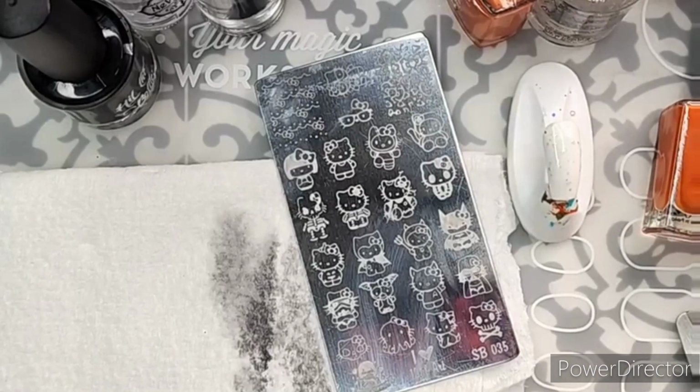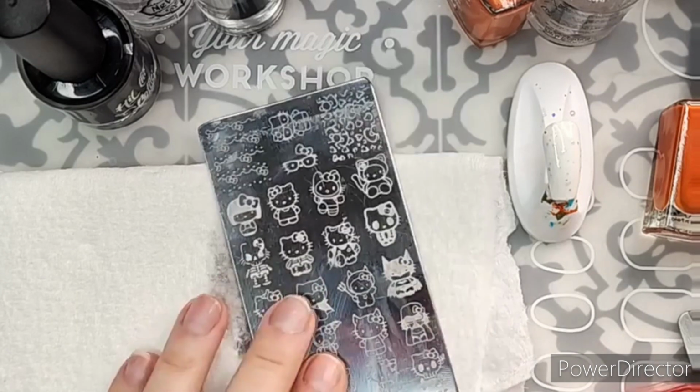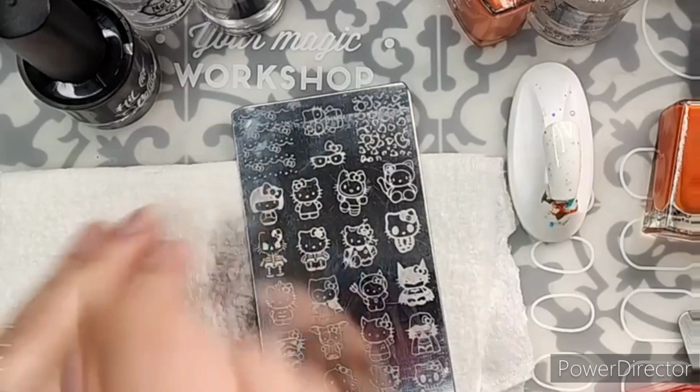All right. Do I try another stamper? I don't know. I'm just going to use this one. But I am going to use a different stamping polish just because.